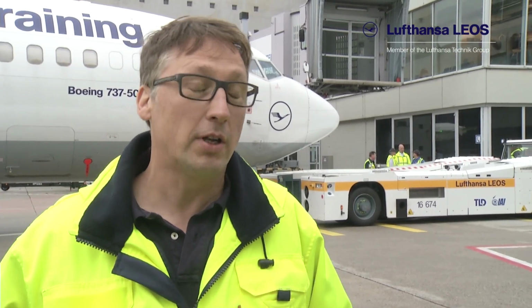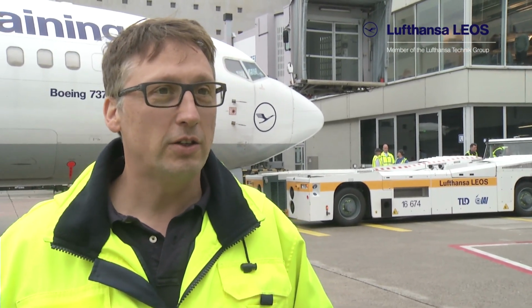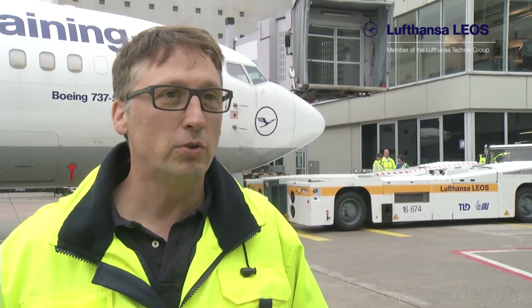In the past few weeks, we primarily took care of the software, the coordination within the system, which we evaluated once more and adapted to the 737. The final workload evaluation is yet to be carried out, which means the workload of the pilot has to be examined again. After that, certification is a mere formality.